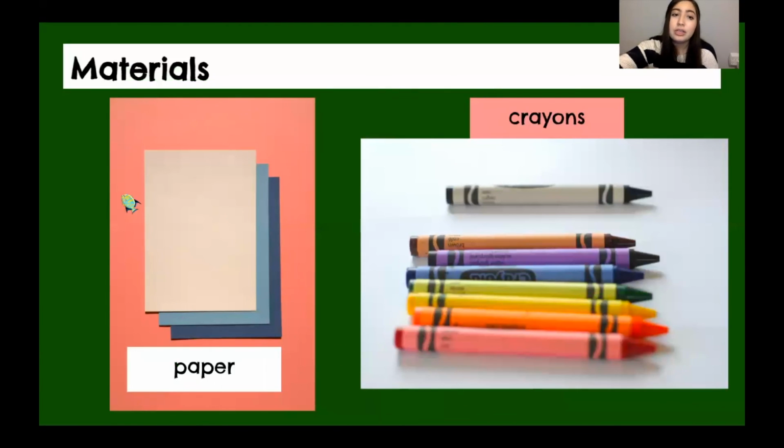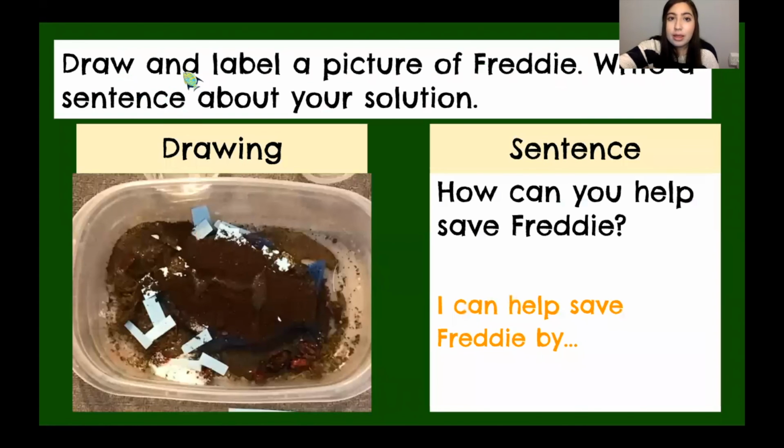Then when you're all done exploring with Freddie the fish, it's your turn to show your learning. So that means you need a piece of paper and some crayons. And you're gonna draw and label a picture of Freddie, and you're gonna write a sentence about your solution. So here's how Freddie ended up. So you're gonna do your drawing of Freddie, and then you're gonna answer the question, how can you help save Freddie? And here's a way you can start your sentence. I can help save Freddie by. And you're gonna finish up that sentence and you're gonna have a drawing and a sentence to show your learning today.